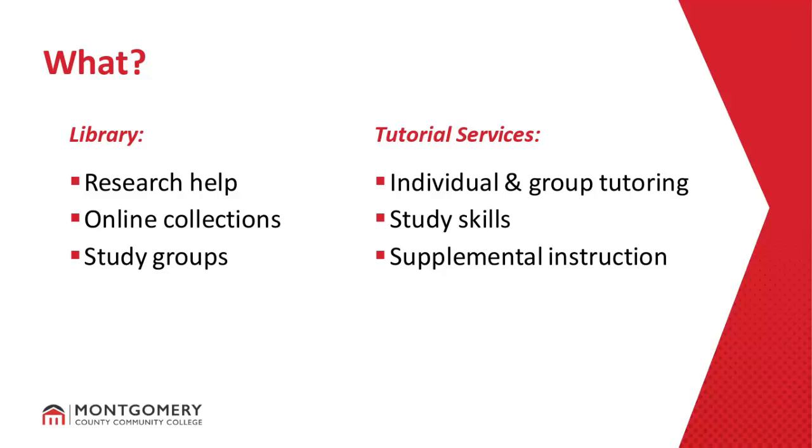We also have study skills. So if you feel pretty comfortable with the material, but you just feel like you're falling behind, you need more help with time management, Tutorial Services will help you in that regard. And we also have supplemental instruction. This is cases where we can provide you even more material to help you get to an academic level that you are comfortable with.